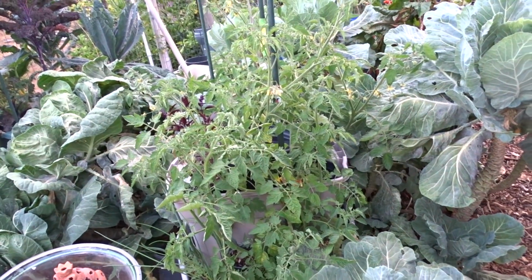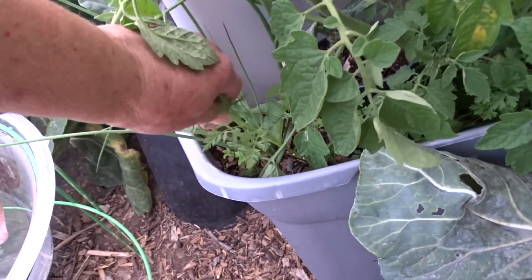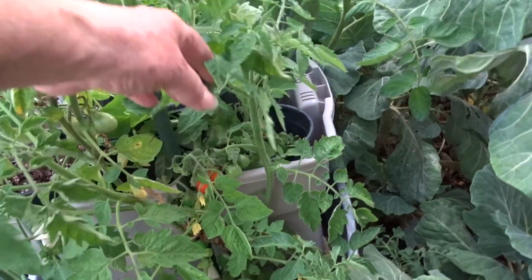We've been getting tomatoes, and I've got onions growing in there. I've got a carrot top down here. This is just the carrot top, but it will go to seed, so that'll be really good. But the tomatoes are doing really, really good.